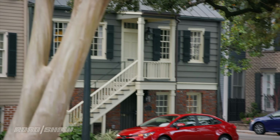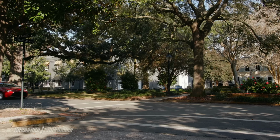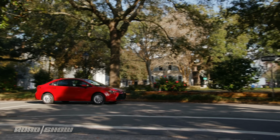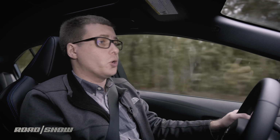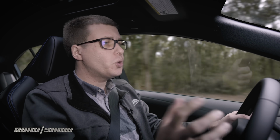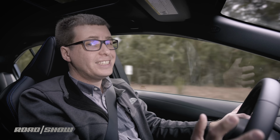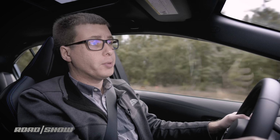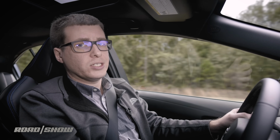For the volume trim levels, L, LE, and XLE with the older 1.8-liter engine and older CVT, fuel efficiency ratings aren't quite so good. They top out at 30 miles per gallon city and 38 mpg highway. Now, let's be honest, those are great numbers, but it's just worth remembering that the new Volkswagen Jetta can do 40 miles per gallon highway, and the Honda Civic has a trim level that'll do 42 miles per gallon highway. So while the Corolla's efficiency ratings are good, they're not quite class-leading.